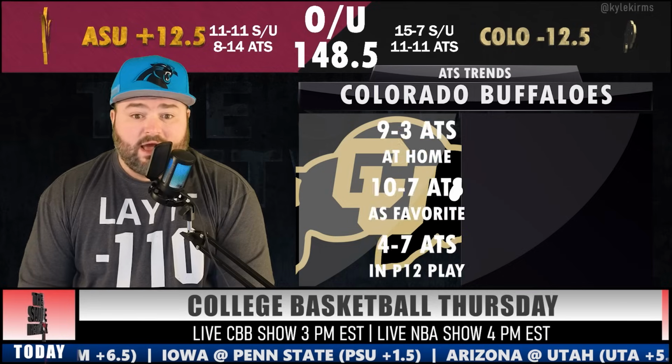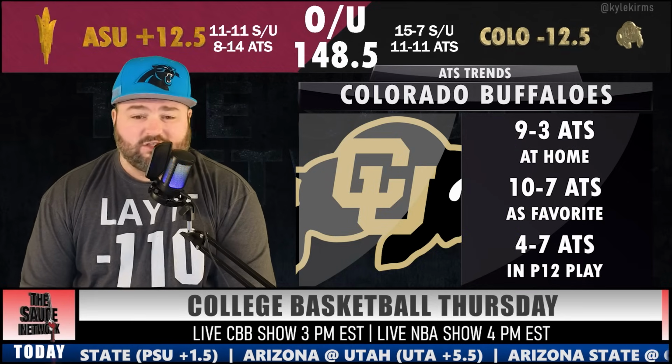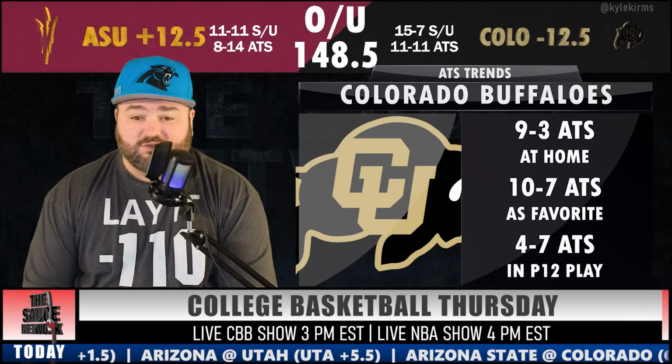Betting trends on the Arizona State side. Sun Devils just 2-4 against the spread on the road this year, 5-6 against the spread in conference play, just 8-14 against the spread overall in the season. On the Colorado side, Buffs are just 4-7 against the spread in Pac-12 play, but they are 9-3 against the spread at home this year, and they're 10-7 against the spread as favorites.